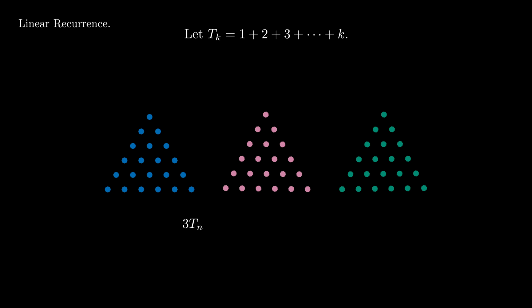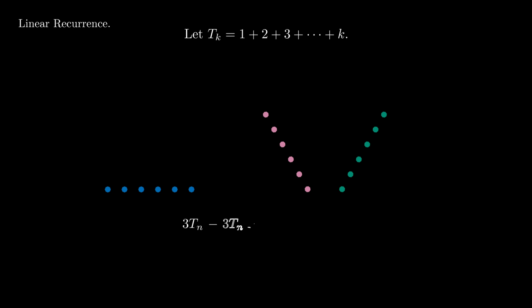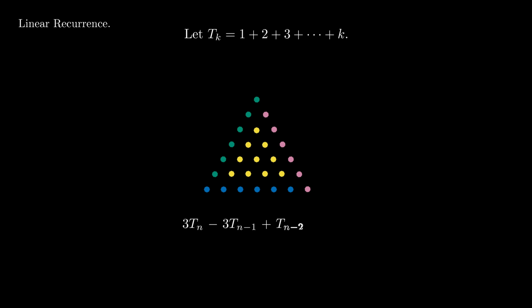From each of these, we can remove a triangular array with t_(n-1) dots, leaving us with 3 lines of dots. If we put these 3 lines together, there is space for a triangular array inside with t_(n-2) dots. When we add those dots, we get a triangular array with a total of t_(n+1) dots. This means that 3 times t_n minus 3 times t_(n-1) plus t_(n-2) equals t_(n+1).